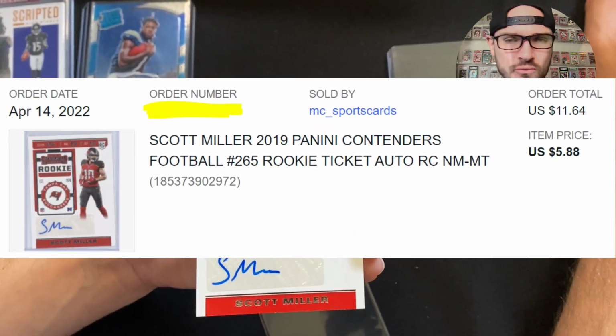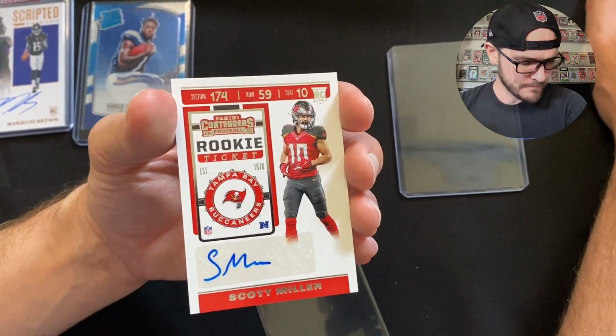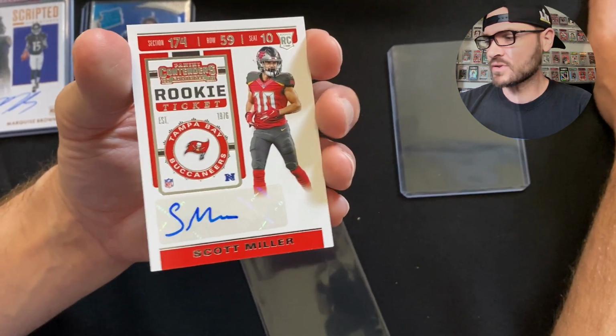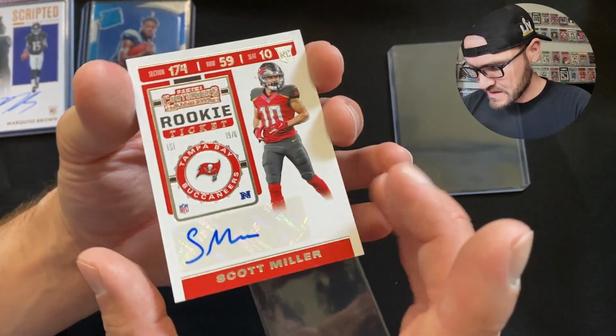Now I did pay an outrageous $5 for shipping. I think this may have come from Canada with all the hockey cards in here, but I was able to get this for $11 total out the door at my house. So I love it, dude. This is going to go on my wall. And in fact, I'm going to examine this one closely.